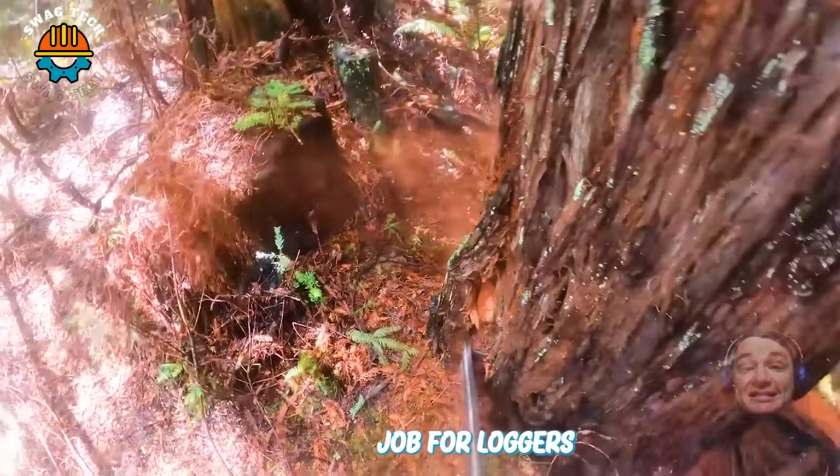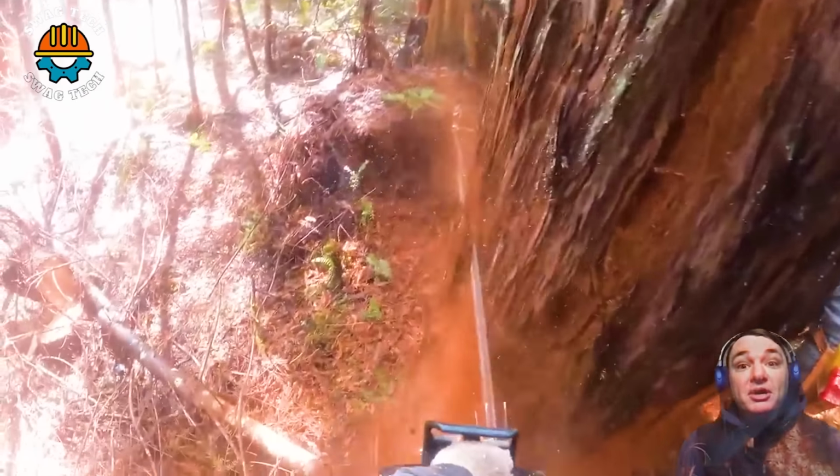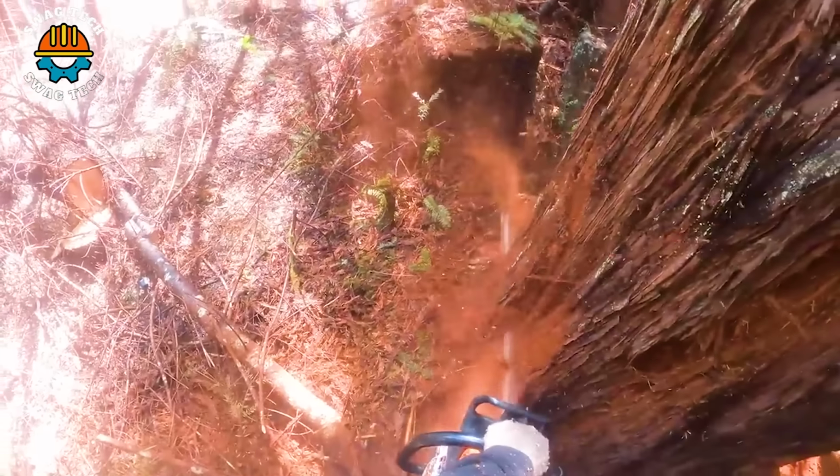This is a familiar daily job for loggers, but every time they cut down a tree, it is a wonderful new experience.